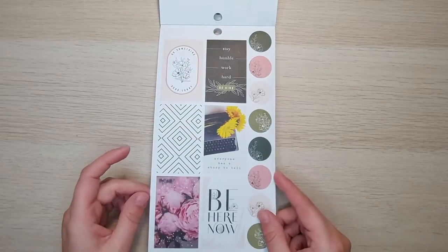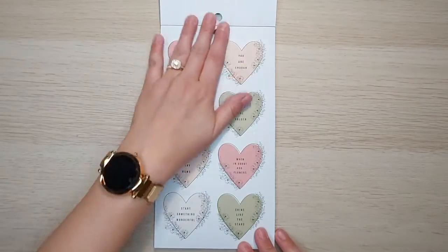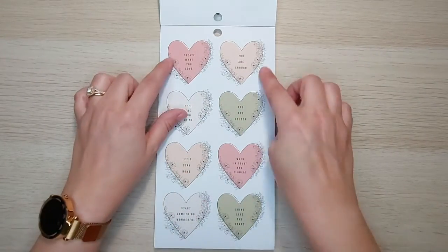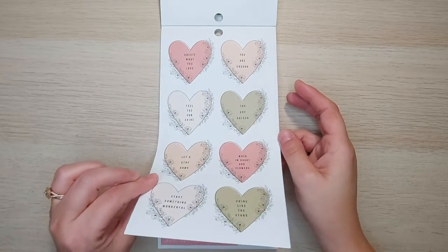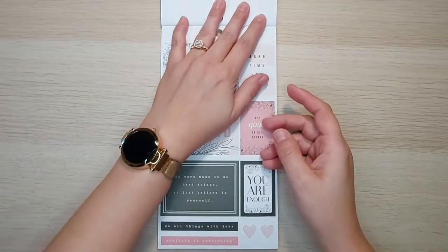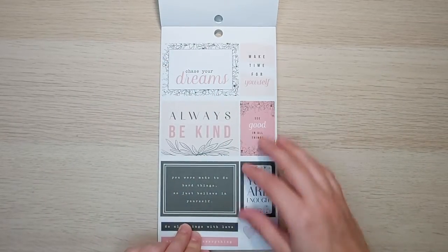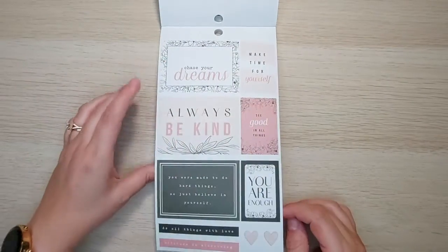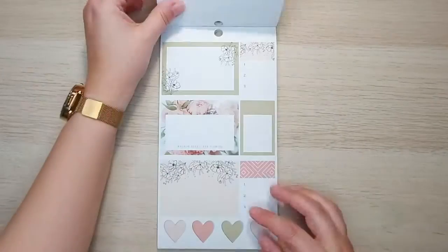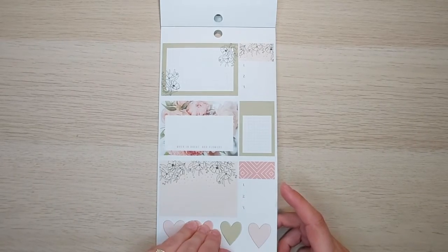Again, some paper decorative boxes. I'm gonna get these nice little circles here as well. Oh, these are cute. Look at these little hearts. Those are nice. I like those. And then more of these rectangles. You are enough. Okay, and then we have some functional boxes here.